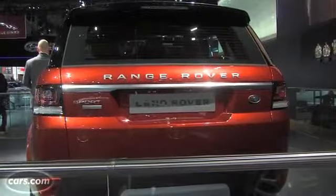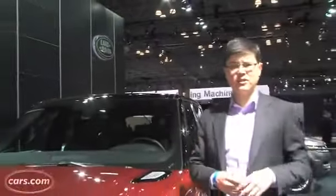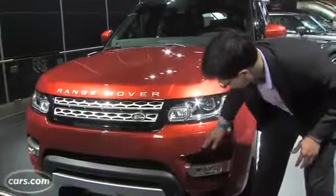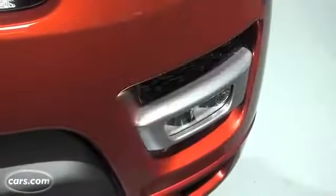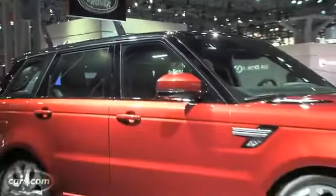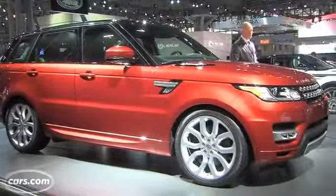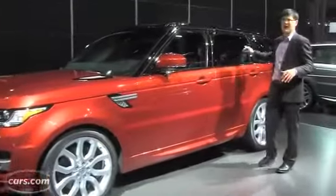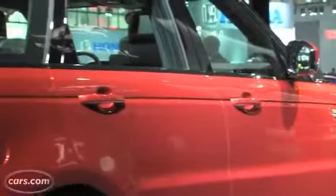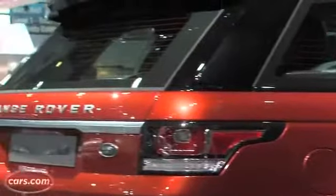Come join us. Range Rover Sport actually looks a little more like the Evoque than the Range Rover. If you look closely, things like vertical sections here where the fog lights go. If you come along the side, an easy way to tell the three vehicles apart actually is to look at the belt line. The Range Rover Evoque has a very sharply rising belt line. The Range Rover has a very flat belt line. The Sport has one that goes in between, rises very gently.